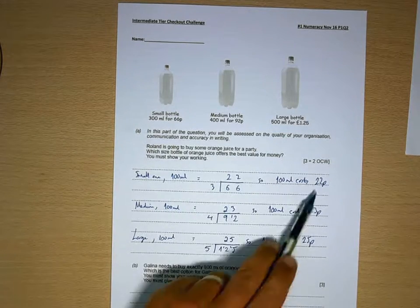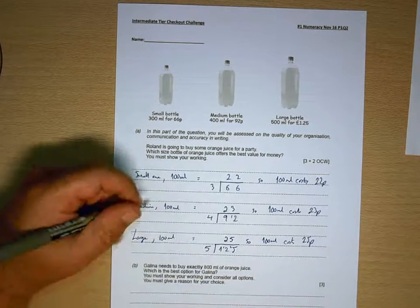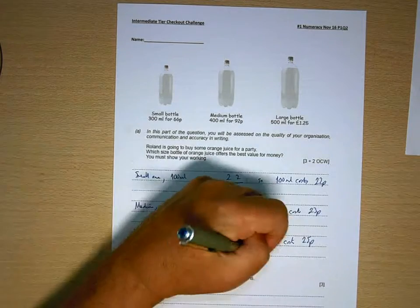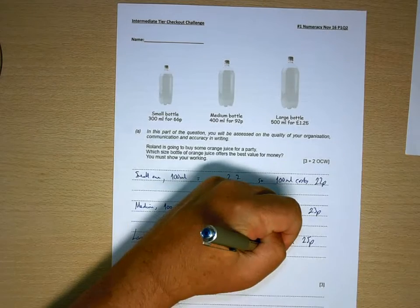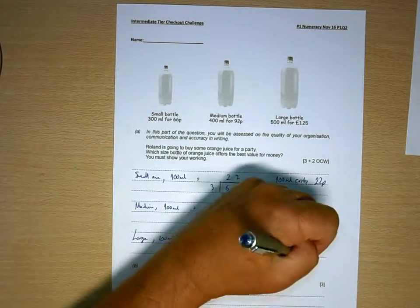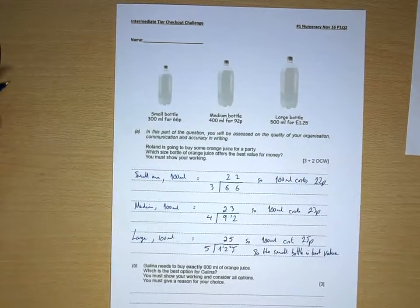So now I have for each bottle a comparable price per 100 milliliters, and it's showing us that the one that's the best value for money is in fact the small one, because it's only costing 22p for every 100 milliliters. So to finish this off then, the small bottle is best value.